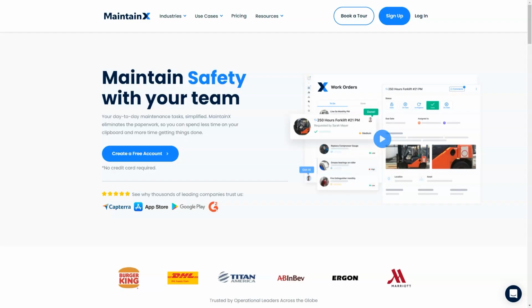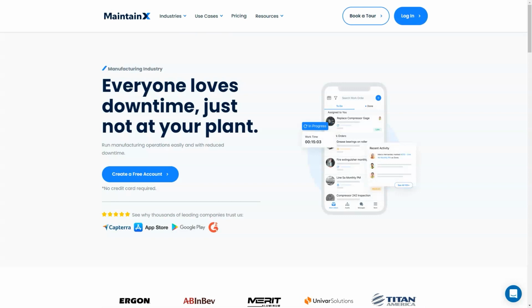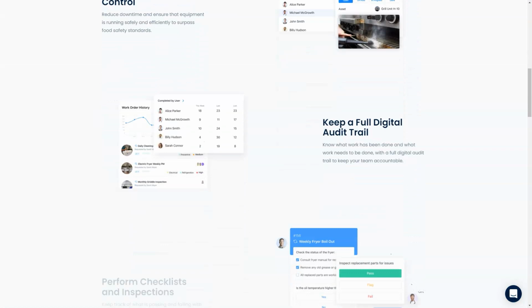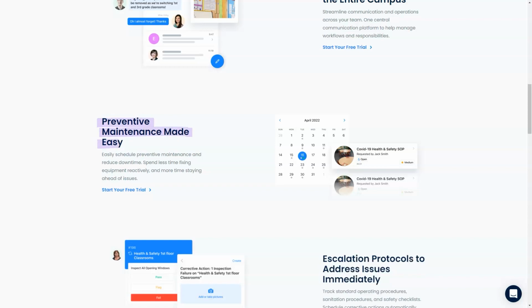What is MaintainX? MaintainX is the world-leading mobile-first workflow management platform for industrial and frontline workers. We are a modern IoT-enabled cloud-based tool for maintenance, safety, and operations on equipment and facilities. MaintainX helps businesses track reactive and preventive maintenance and control the daily operations, such as safety inspections, quality inspections, and operating checklists, all with a digital audit trail.